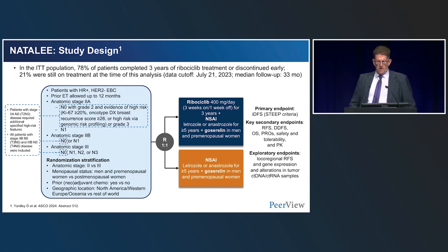This is a trial of similar size, similar design objectively in terms of an open label randomized trial, but a broader group of patients that includes stage 2A node negative patients. But if they were stage 2A and node negative, they had to have an additional risk factor based on either high Ki-67 or high oncotype recurrence score. And you can see that the patients here were on a 400 milligram dose, so lower than in metastatic disease, and they were on 3 years of treatment rather than 2.